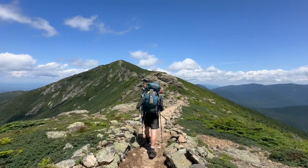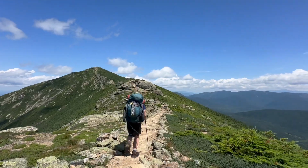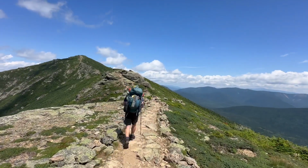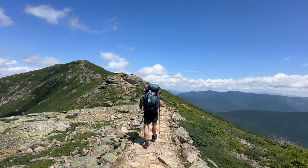I have wanted for so long to be up here on this ridge, and now that we're here in beautiful weather, it is unbelievable.